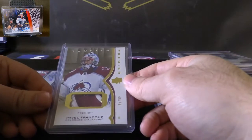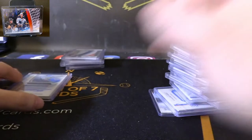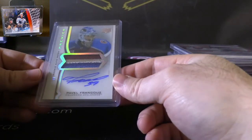Here is a Pavel Francouz patch out of 49. Here is a Thomas Chabot patch and auto out of 99. And another patch and auto of Pavel Francouz, numbered to 249. Congratulations.